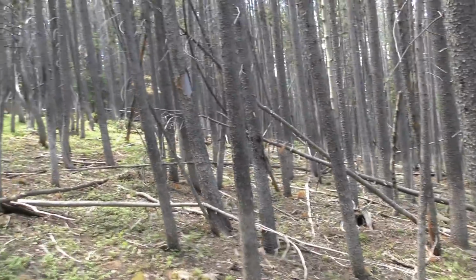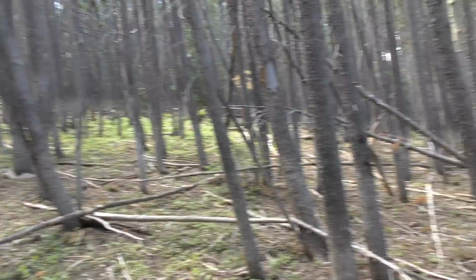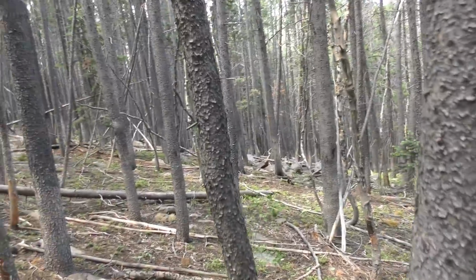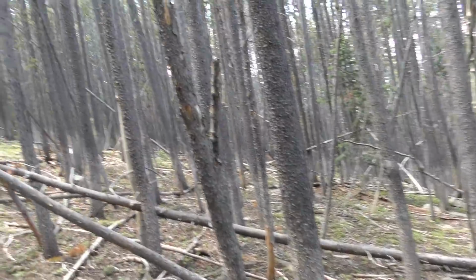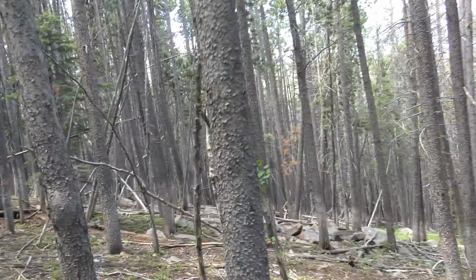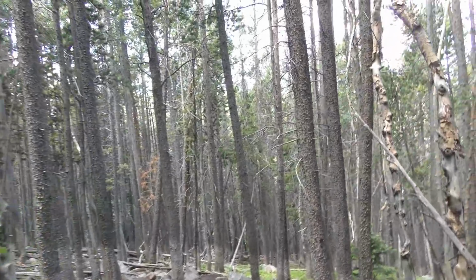I'll tell you, it's 70 degrees, and it's a little chilly in here. It's because I got the cloud cover, it's amazing. Like, I'm actually chilly. I said the same thing last time I was here. It was actually chillier, because I got no jacket on. It feels good.